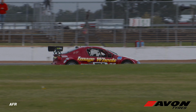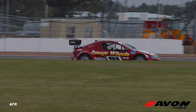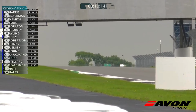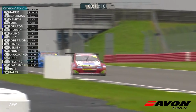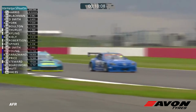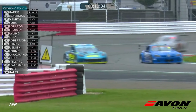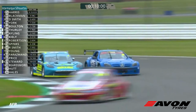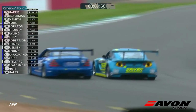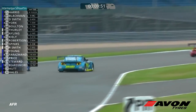Meanwhile, Harris snatched the lead briefly on lap number 4, only for Blackman to retake it 1 lap later. Daniel Smith then slipstreamed past Harris and into second position, but again Harris would retake that position just 1 lap later. For 2 laps, these drivers went side by side around the whole circuit with barely a millimetre between them. Sliding wide there as they go through Brooklands, trying to retrieve his second place. He's almost got it. He's on the inside line of Daniel Smith, I should say, as they come out of Luffield.